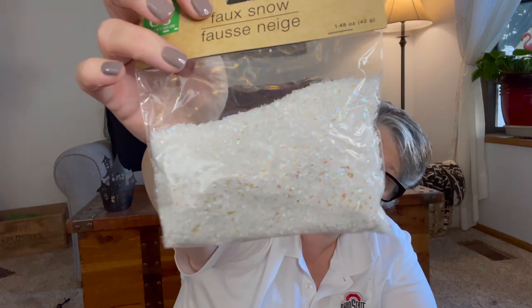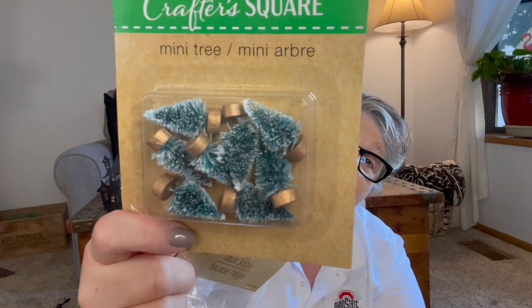I got some fake snow. I love crafting with this stuff. It is a complete and utter mess, but I love it. This snow here, to me, has a little sparkle in it, and it's definitely smaller. You could fill your ornaments with snow at the bottom, and then these little tiny trees fit inside the ornaments. I mean, there's so much you can do with these Dollar Tree supplies.